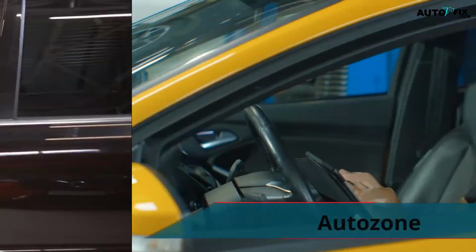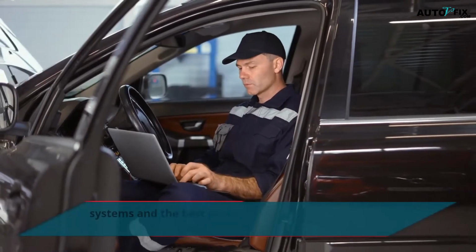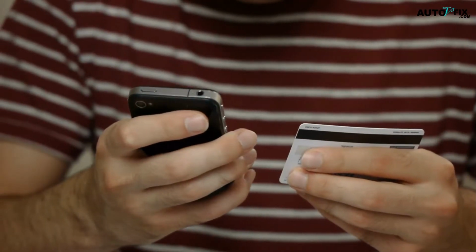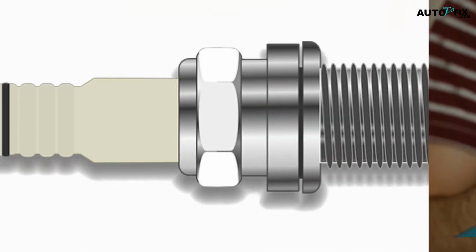AutoZone. Here is another good automobile supplier with years of experience in ignition systems and the best place to buy your spark plugs for the Ford Ranger. eBay. Another online shopping mall where you can buy your spark plugs for Ford Ranger at a discounted price.